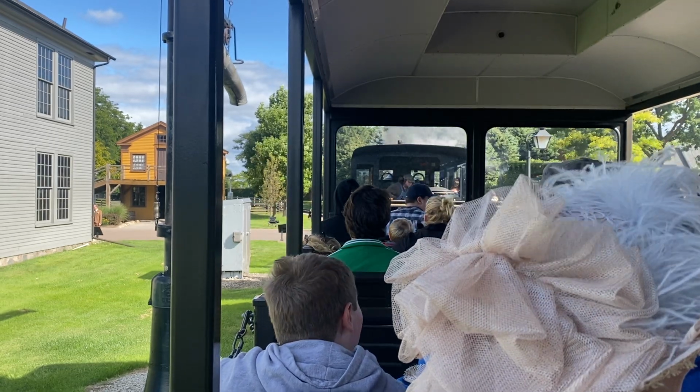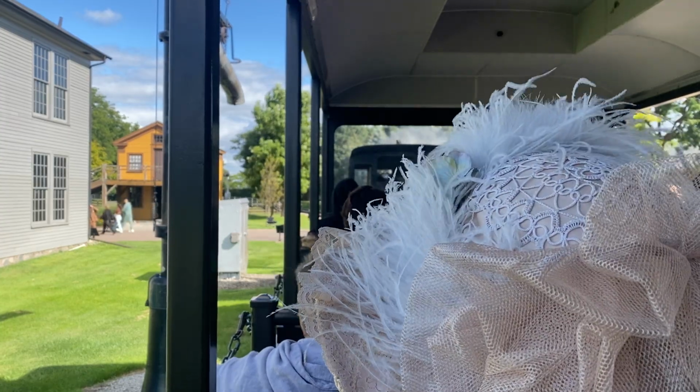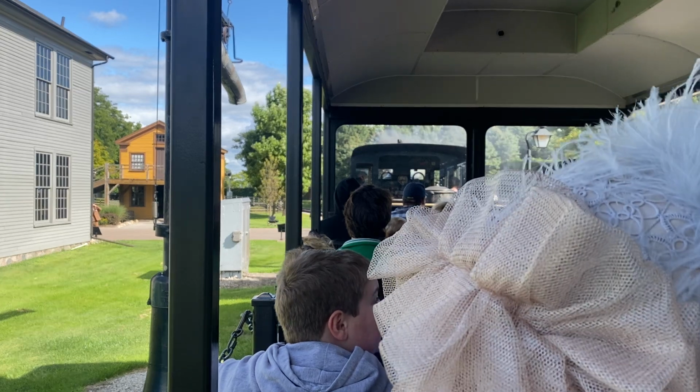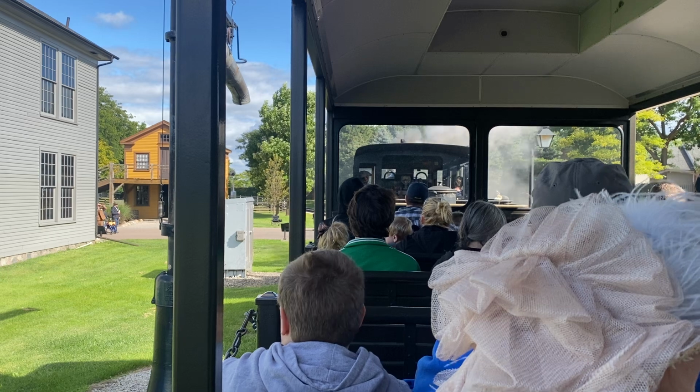There is no eating, drinking, or smoking on the train as we're going, unless you have a bottle of water or something else that has a lid on it, and you can keep it closed if it's not water. We'll be going now out to Susquehanna Station and on around the village.